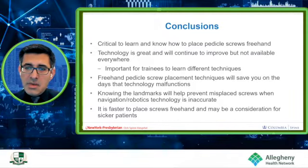This technology is great and it will continue to improve, and it'll probably be less and less often that we'll have to use freehand pedicle screws. But you still need to know how to place them for those few cases where other things may not work. It will save you on the day when technology malfunctions.